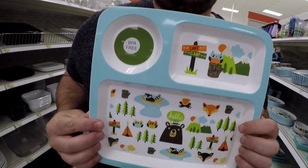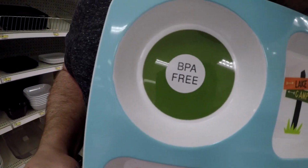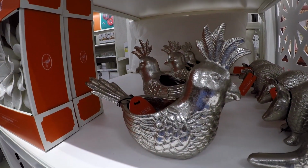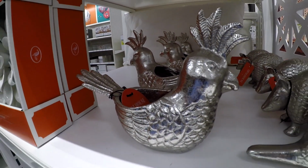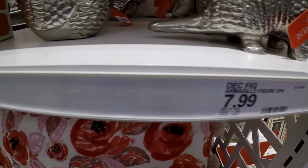So, we don't have kids, but if we did, this thing is really cool. It's a divided plate, and look, it's BPA-free. Thank goodness, because when I came in here, I said, if it's not BPA-free, I'm not buying it. There's nothing I've wanted more than this silver bird or armadillo. Both for $7.99 and $9.99, respectively.